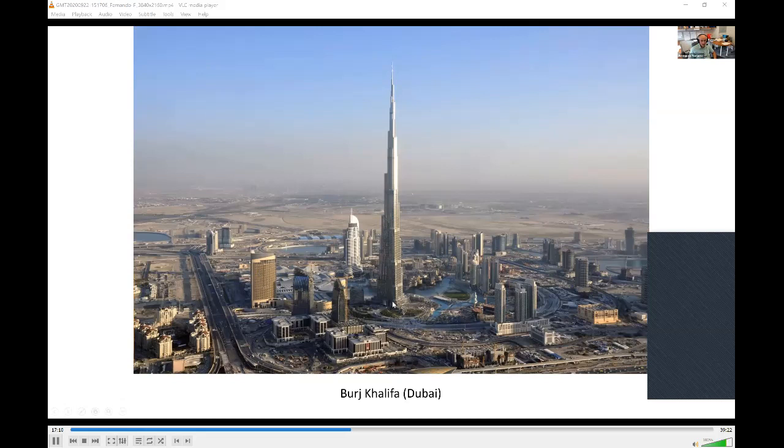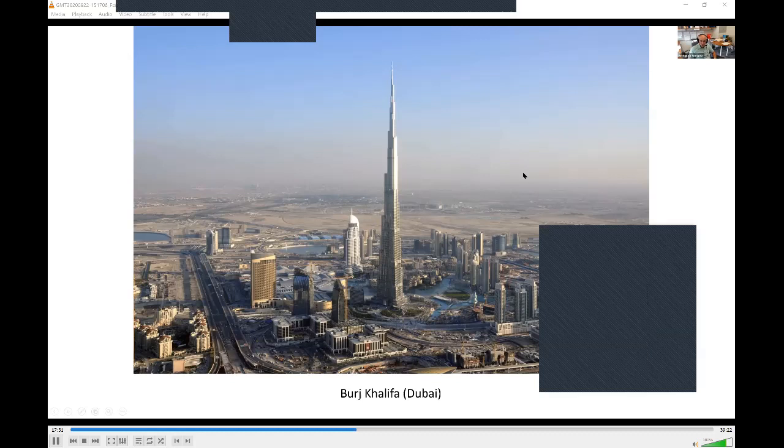But this structure must be designed to resist the gravity load, which is down, but also the wind load that's pushing this thing back and forth. Structural engineers engineer those elements such that as this building sways back and forth, the elements can resist those forces and then transfer from story to story the forces until it goes to the ground.